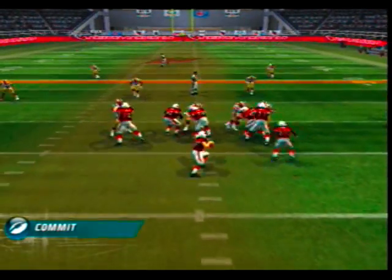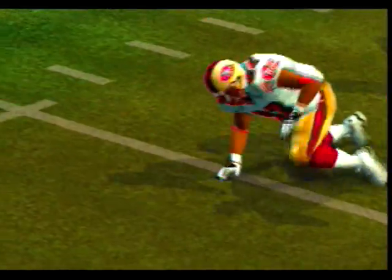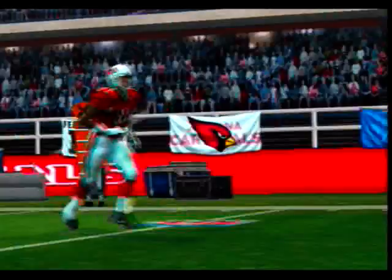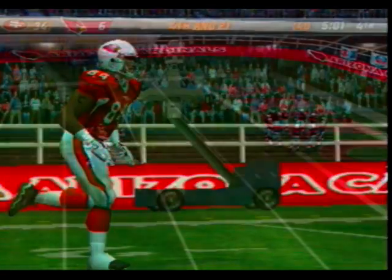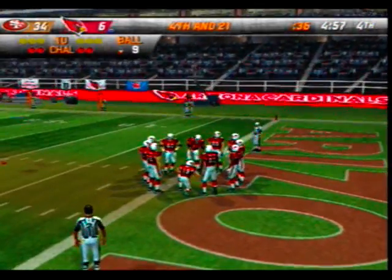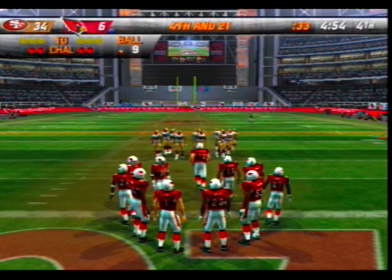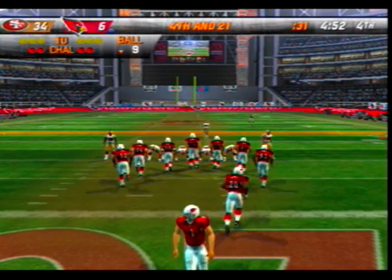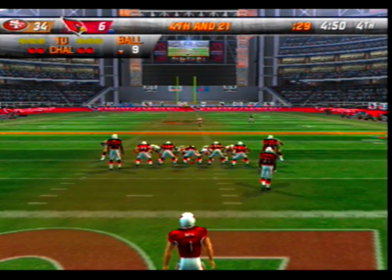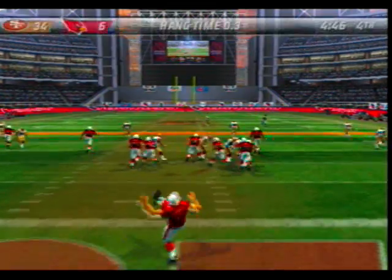line. I think this defense looks forward to these third down situations because they've been stopping him today. Nate gets to him in a hurry. And he really overpowered the blocker that time. He's a big, big, strong man. Good defensive stand there. Now they'll punt it away after a three and out.